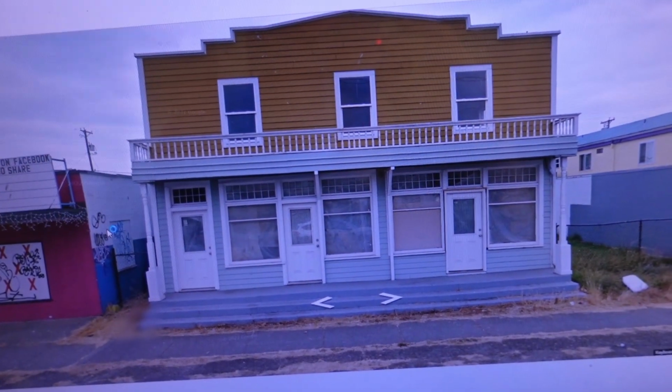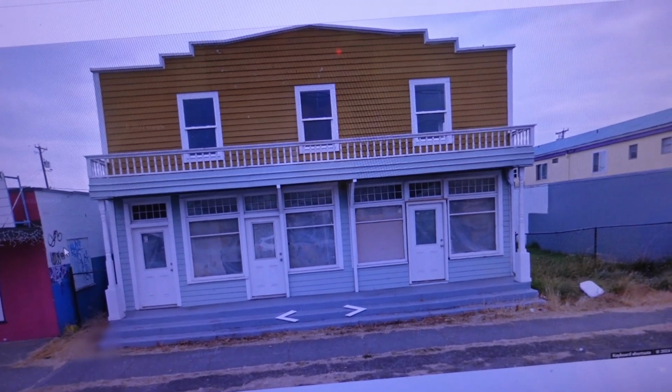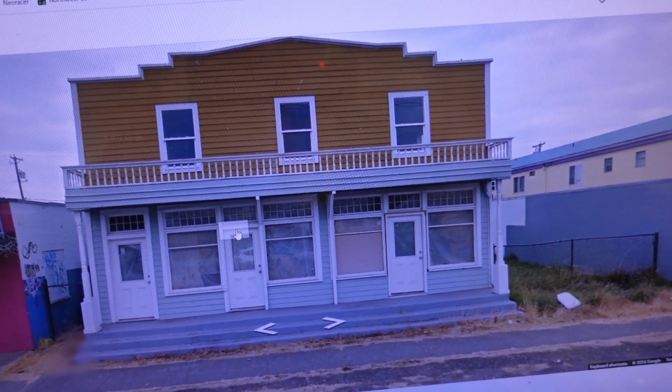It's been on the market again 19 hours, has 241 views and 18 saves. So some people are checking this out. Let's take a closer look at these photos. So here's an actual look at the street view of this place. Not a bad looking place.